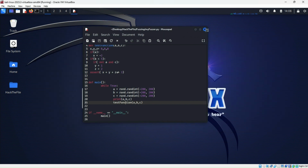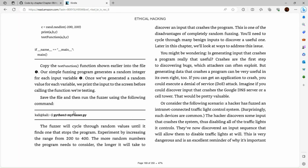All right. So that was pretty interesting. So now let's go back to our book.